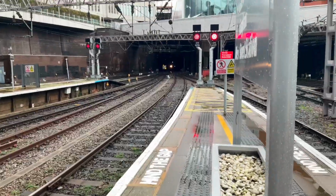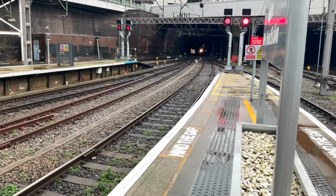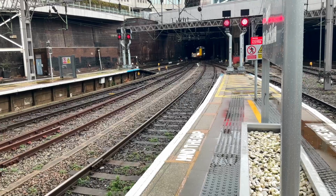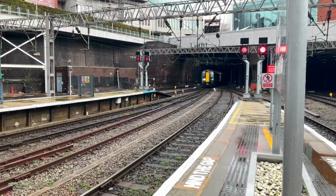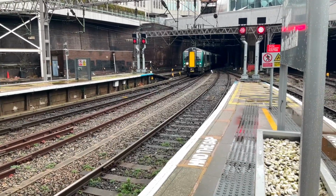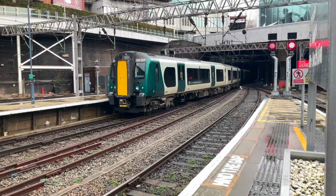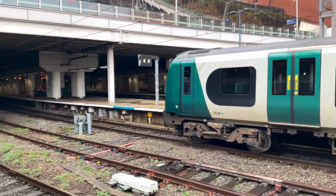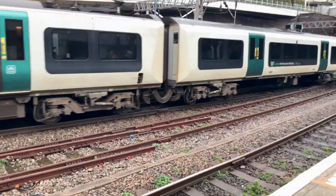Approaching into Birmingham New Street now is a class 350 Desiro. I believe this is 350257. Here it comes, pulling into Birmingham New Street in LNWR livery. This is on a service for Wolverhampton.